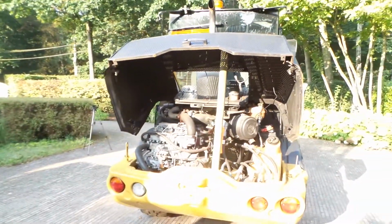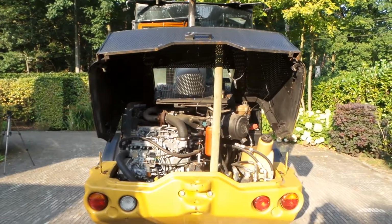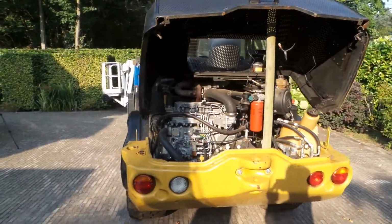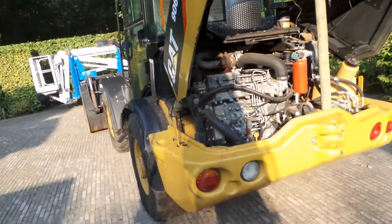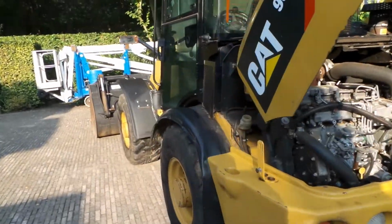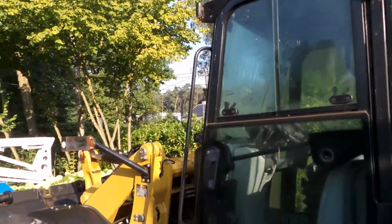The only thing from the visual aspect that is not so good is the rear hood. It still works, it still does what it needs to do, but of course the supports are not working, so that's why I've got a piece of wood there. The rear lights here again are very good. That's good condition. Here it's missing one of the mirrors at the top.